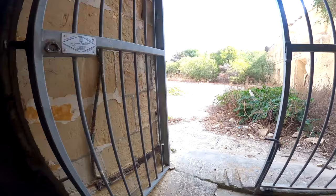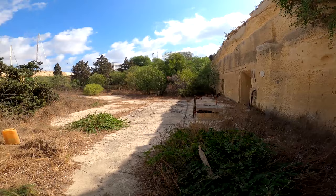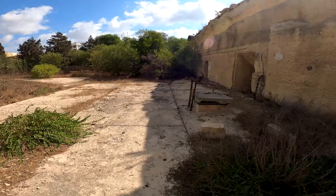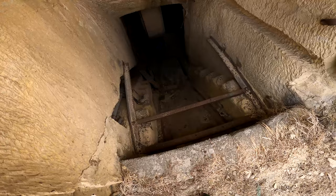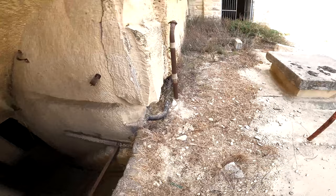And now we are back to fresh air and to high temperatures. And these are the entries. This is the other entry that we mentioned. Have a look, the railings. Yes, that is the first escape route that we got.